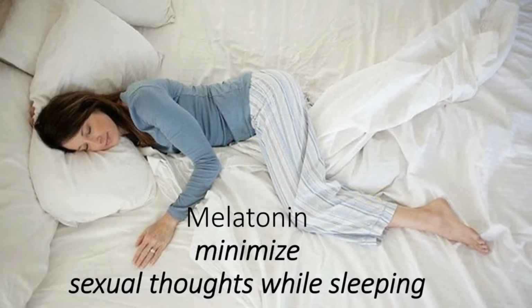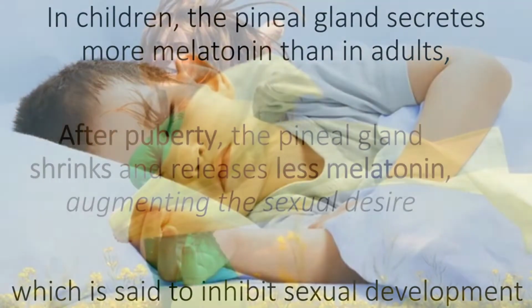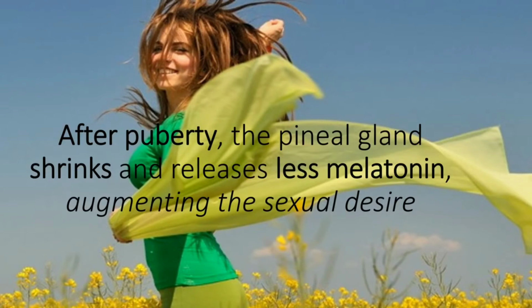Melatonin minimizes sexual thoughts while sleeping. In children, the pineal gland secretes more melatonin than in adults, which is said to inhibit sexual development. After puberty, the pineal gland shrinks and releases less melatonin, augmenting the sexual desire.